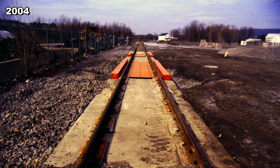The salt deposit received inbound loaded covered hoppers just like they do today, while the shredder received inbound empty gondola cars that were loaded with the scrap metal pieces. And just like up at Taylor in 2015, the cars were spotted about the siding with the payloader. These photos that I took 20 years ago in 2004 show the new scales that had just been put in. Note that the ballast hasn't even been dropped yet.